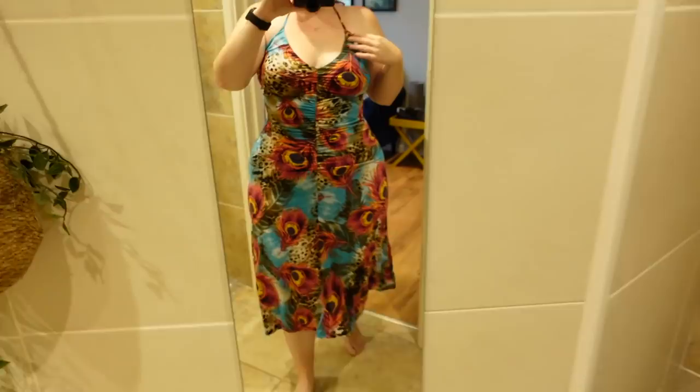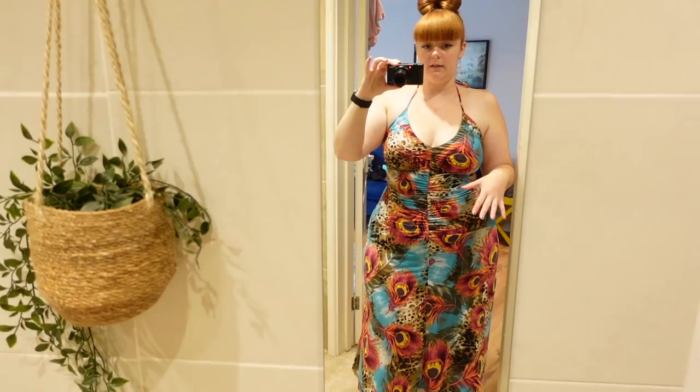So my OOTD is this beautiful peacock dress from Fashion Nova. I'm gonna put some white shoes on, I think, because I didn't really bring any other shoes to match. And then I've got my Tiffany and Co necklace on that Bernard got me for our 1 year anniversary.